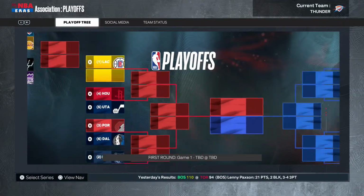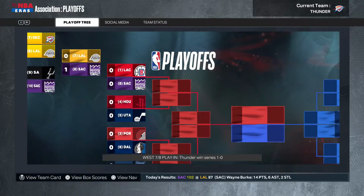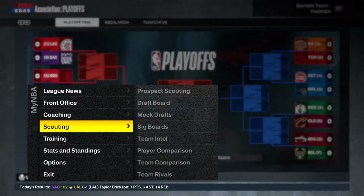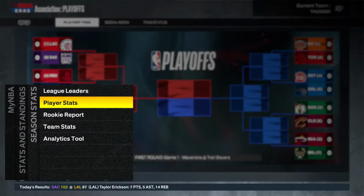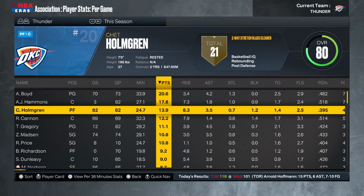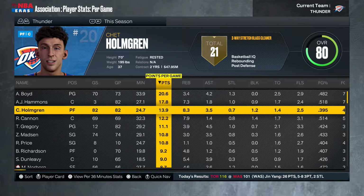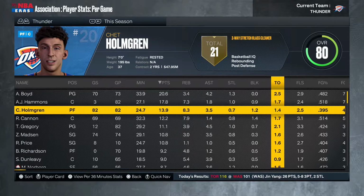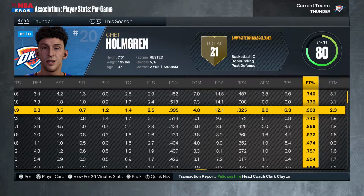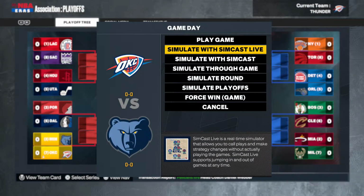Chet is just completely off of the NBA radar as the Thunder... They made it to the play-in tournament. Okay, they're the 17. I got you. Looking at the stats, not great. 20 points per game for this guy named Alan Boyd. Chet Holmgren is 3rd. Now, playing all 82 games again, though. Very impressive. 14 points, 8 rebounds, 3 assists, 1.2 blocks. 39% from the field isn't impressive. 32% from the three-point line is really bad. But 90% from the free throw line is respectable.